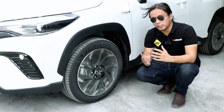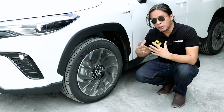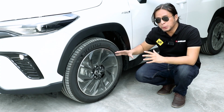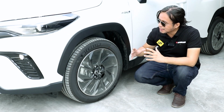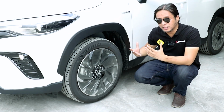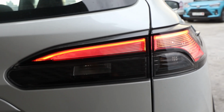Like the regular Corolla Cross Hybrid, the GRS also gets 18-inch wheels, but they have a more aggressive design with a two-tone color scheme. They're wrapped in 225/50 series Michelin tires. Also, one more thing that's different on the GRS is that it gets sport-tuned shock absorbers, which supposedly improve the handling of the car. So here at the back, the GRS gets smoked LED tail lamps.